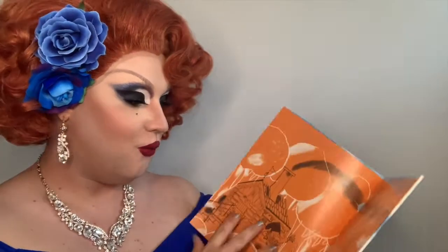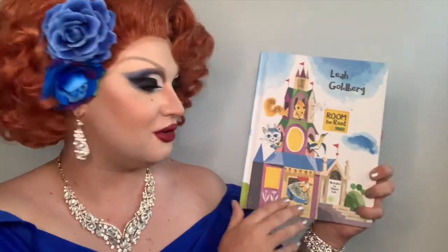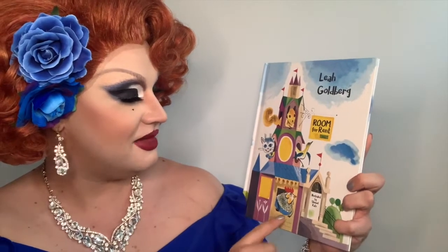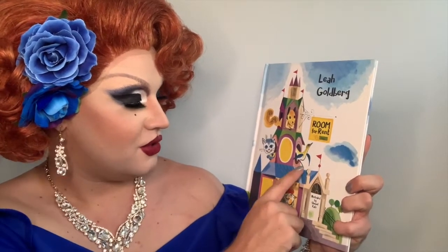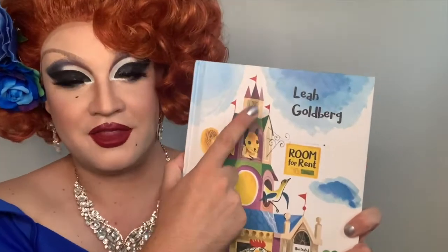Wow! What a wonderful book! And that's the end. Thank you so much for joining me for reading Room for Rent by Leah Goldberg with illustrations by Shmuel Katz. I mean, these pictures are fantastic, aren't they? I love this. Miss Hen, Cuckoo, the cat, the squirrel, and we know now that the dove is living up in the top floor.